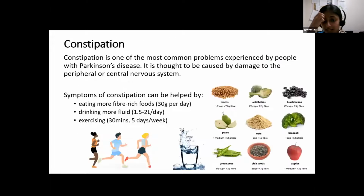So the next complication, I suppose, or common issue for people with Parkinson's disease is constipation. It is one of the most common problems that we hear about, and it's thought to be caused by damage to the peripheral or central nervous system. What happens is the nerves are no longer receiving signals as often or as clearly, and this can make the gut a little sluggish.